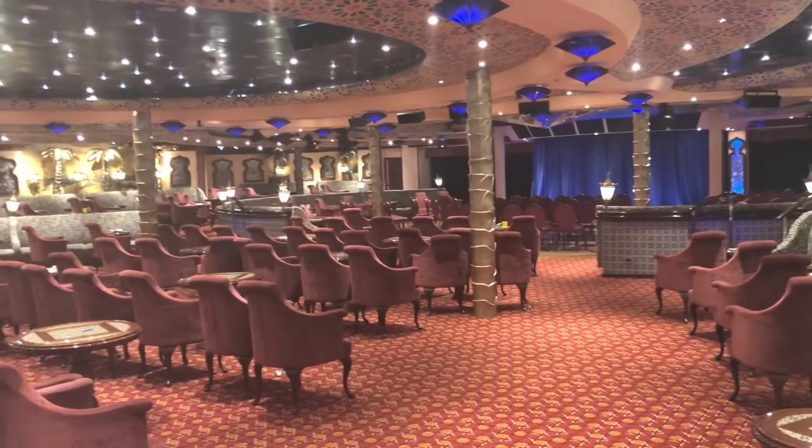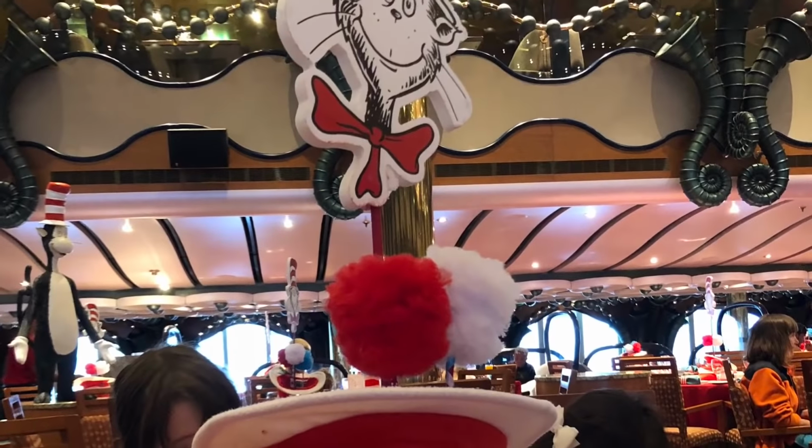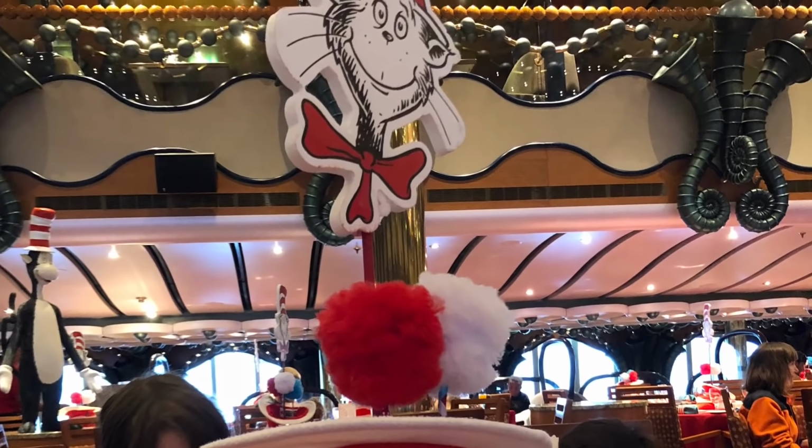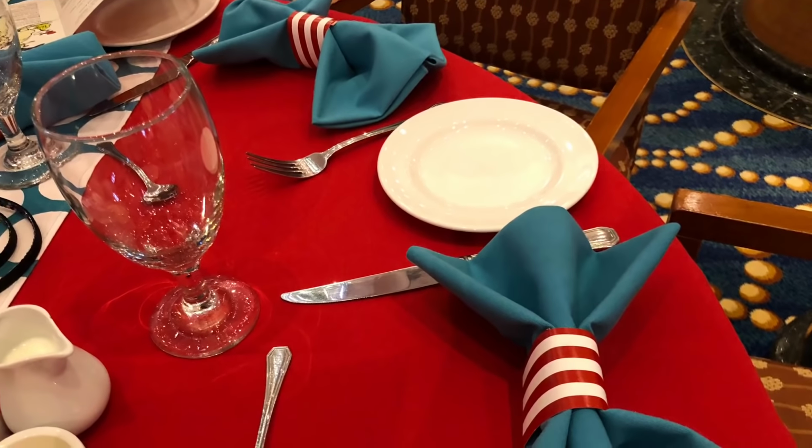Now here, this is where the comedy is every night for the most part, and it was always a packed house. So make sure that you get there early, and it's definitely a challenge to get seats.